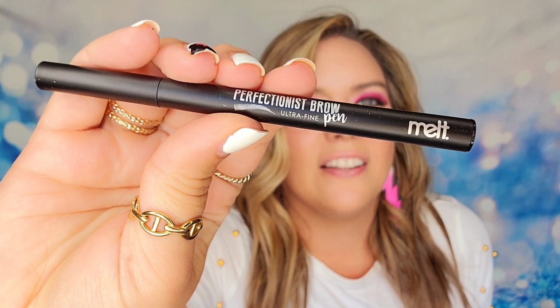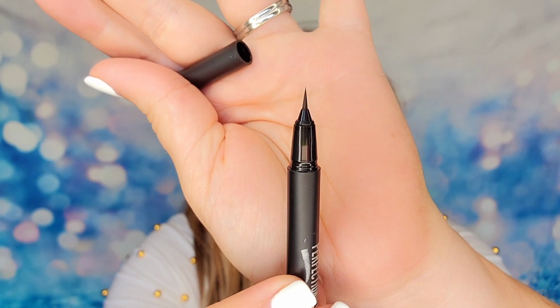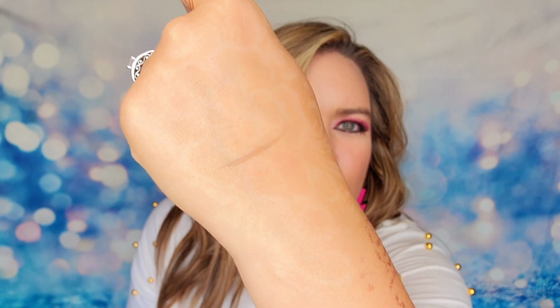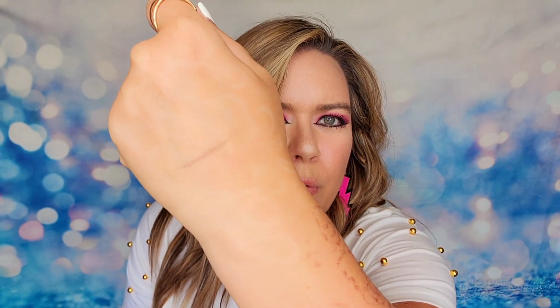But this is what it will look like here. And then this will be your pen. I think I said pencil earlier, but it is a liquid pen. So we'll do a quick swatch here so that way you guys can see it. Oh yeah, it's a nice brown. You know what's really nice is it's a lighter brown shade, so it's not real dark. I think that's really pretty, you guys. Honestly, so far I will use all of these.